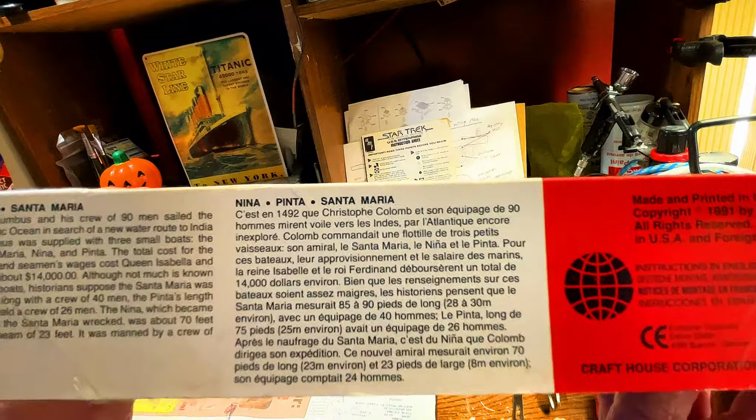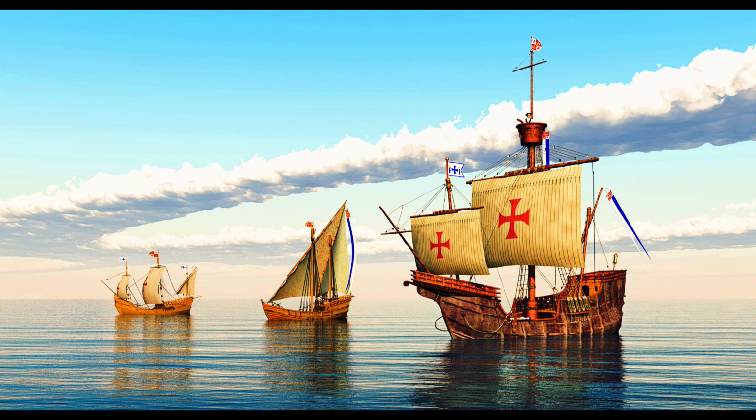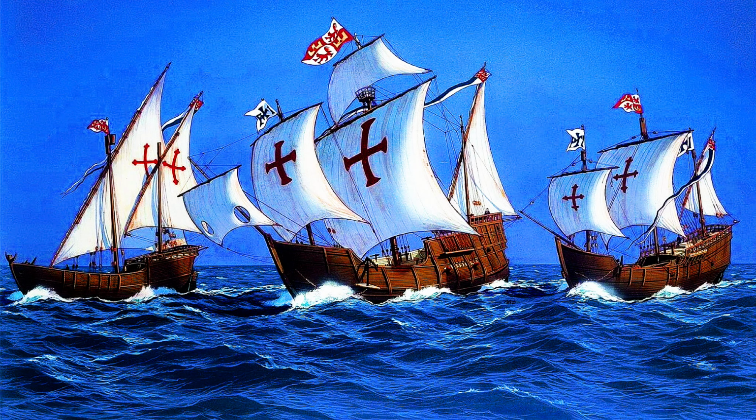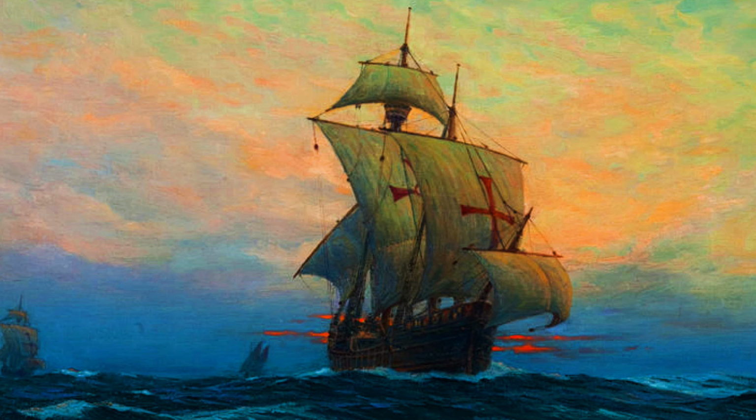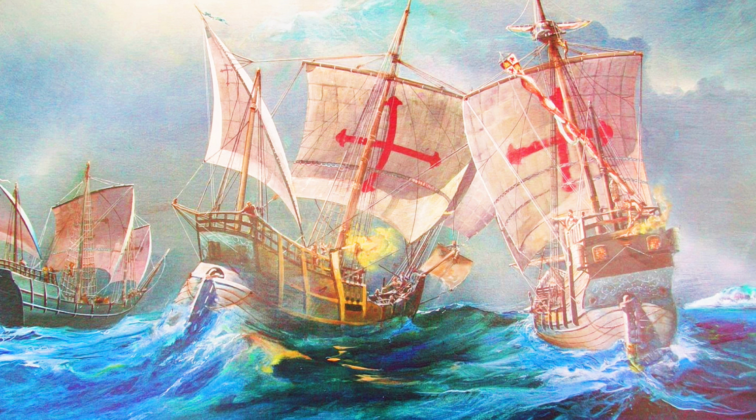And it's got some information on the Nina, Pinta, and the Santa Maria. Christopher Columbus and his crew of 90 men sailed the uncharted Atlantic Ocean in search of a new water route to India in 1492. Columbus was supplied with 3 small boats, the flagship, the Santa Maria, the Nina, and the Pinta. The total cost for the boat suppliers and seamen's wages cost Queen Isabella and King Ferdinand about $14,000 US.